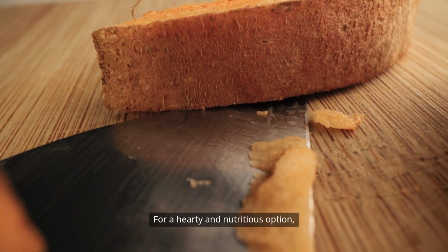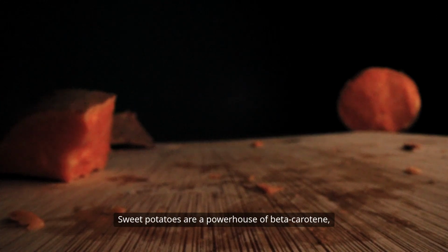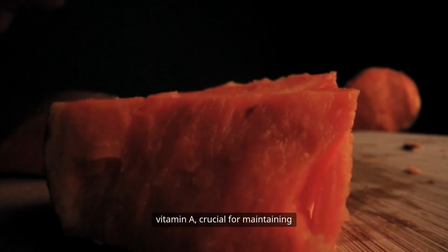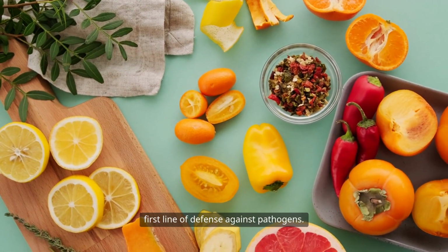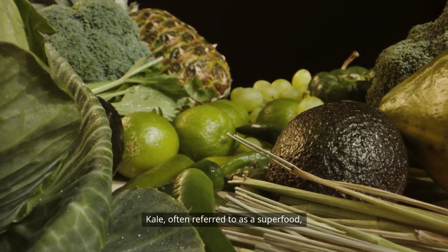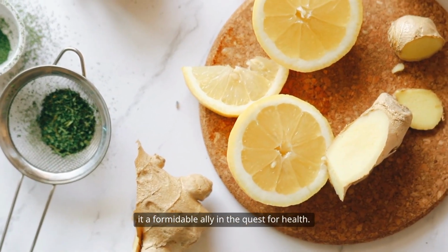For a hearty and nutritious option, the sweet potato and kale salad with tahini dressing is a must-try. Sweet potatoes are a powerhouse of beta-carotene, which the body converts into vitamin A, crucial for maintaining healthy mucous membranes and skin, our first line of defense against pathogens. Kale, often referred to as a superfood, is loaded with vitamins K, C, and A, making it a formidable ally in the quest for health.